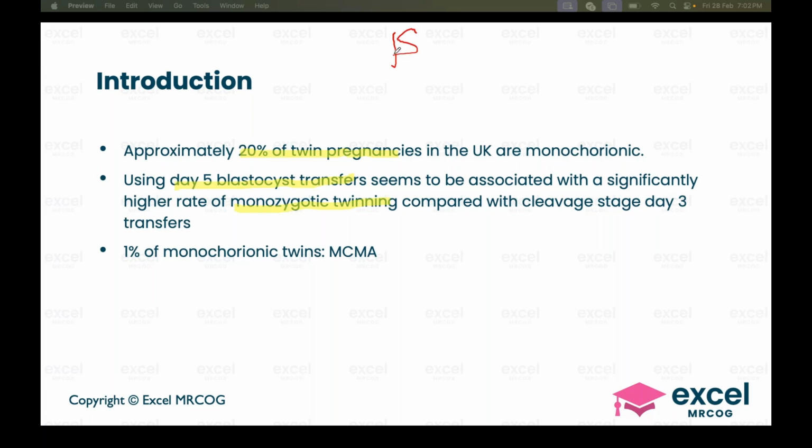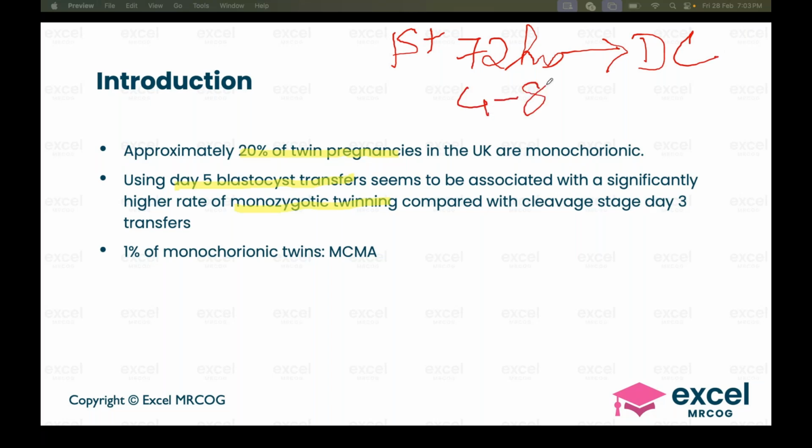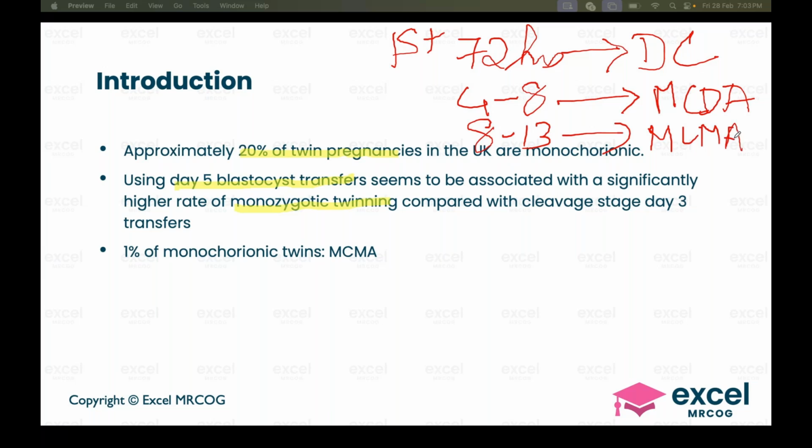Like we have within the first say 72 hours, if there is division of the fertilized egg, it results in dichorionic twins. So this is the cleavage stage, day 3 pregnancy. If it is between 4 to 8 days, then we get monochorionic twins, if there is cleavage. If it is between 8 to 12 or 13 days, we get monochorionic twins, but the amnion remains separate. And here we get monochorionic monoamniotic. And more than that, we get twins that are joined, that is conjoined.